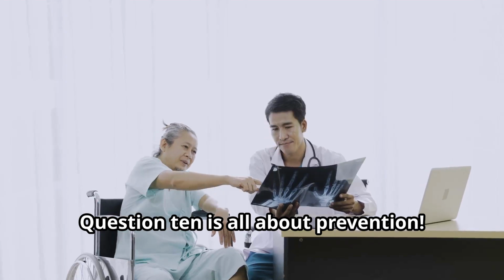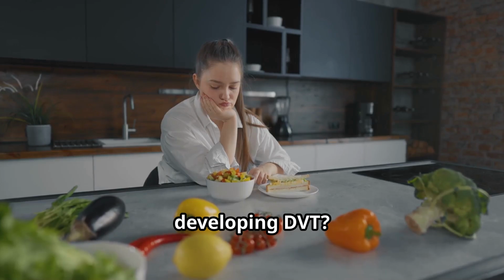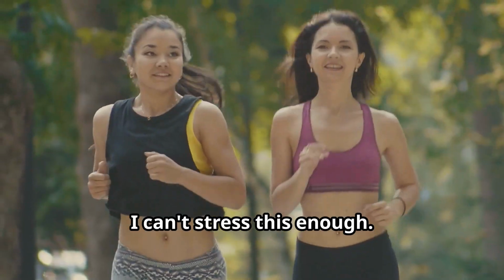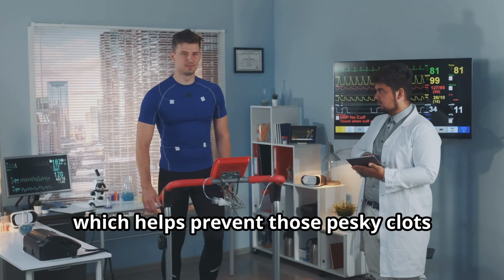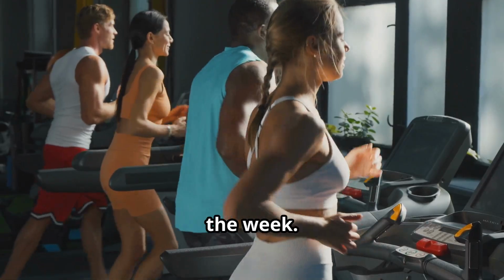Question 10 is all about prevention. We love a proactive approach to health, right? So what can you do to lower your risk of developing DVT? Well, a lot of it comes down to lifestyle choices. First and foremost, stay active. I can't stress this enough. Regular exercise keeps your blood flowing smoothly, which helps prevent those pesky clots from forming. Aim for at least 30 minutes of moderate intensity exercise most days of the week.